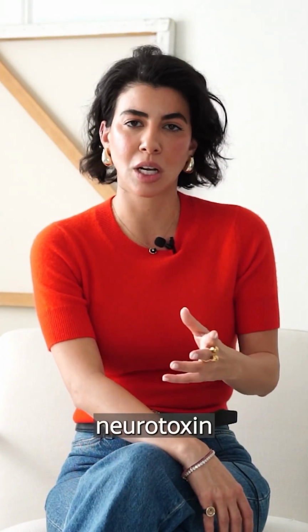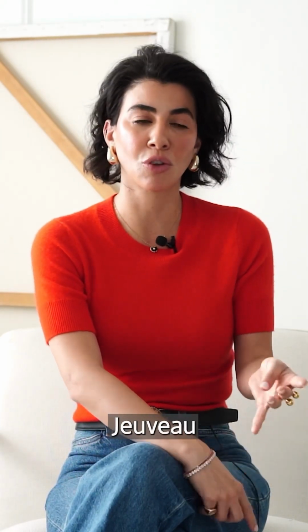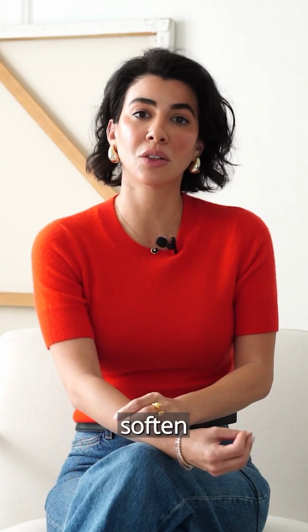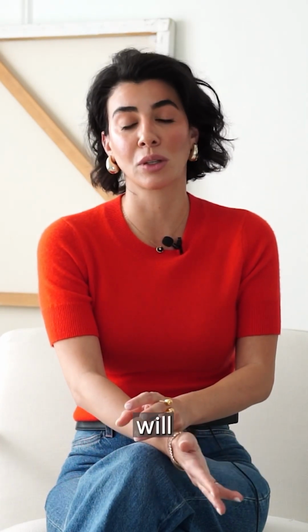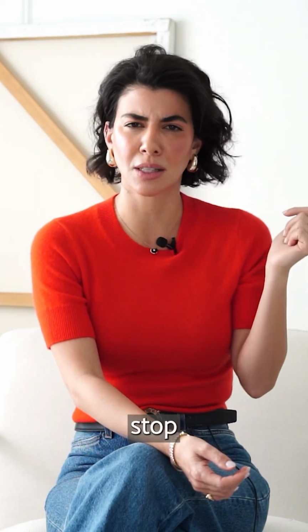Botox, or neurotoxin of any brand, Botox, Daxxify, Dysport, Jeuveau, Xeomin, they're basically injections that soften or stop muscle movement. Botox injections are used to prevent or soften muscle movement, which therefore will prevent or soften fine lines. So we typically use it between the brows to stop the 11s.